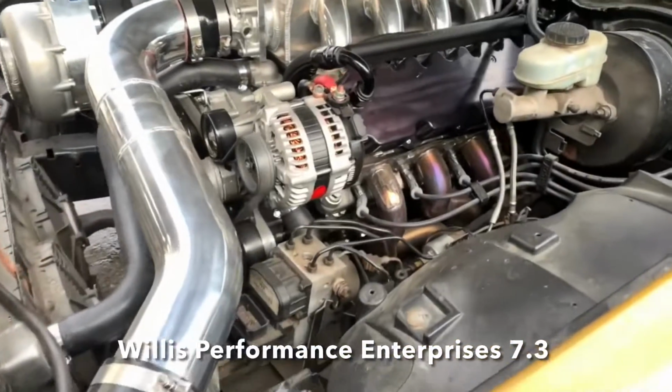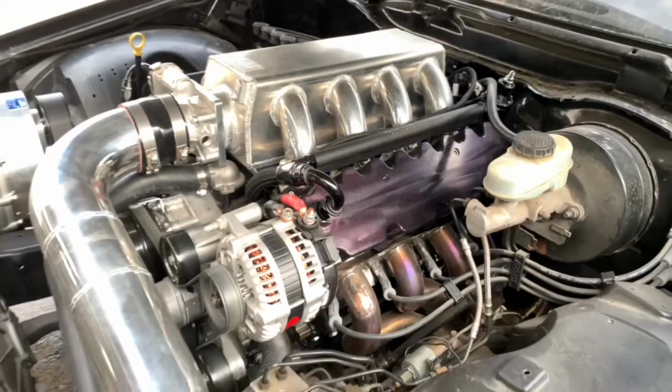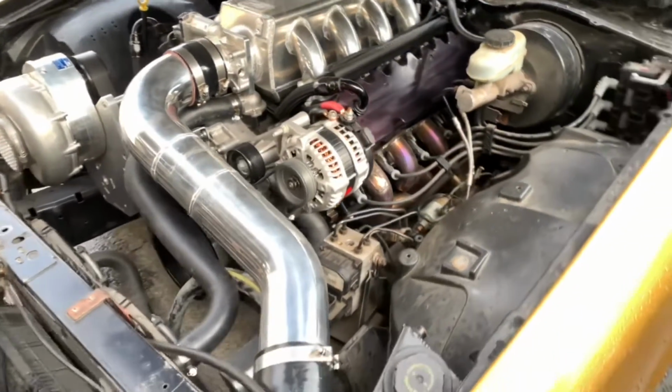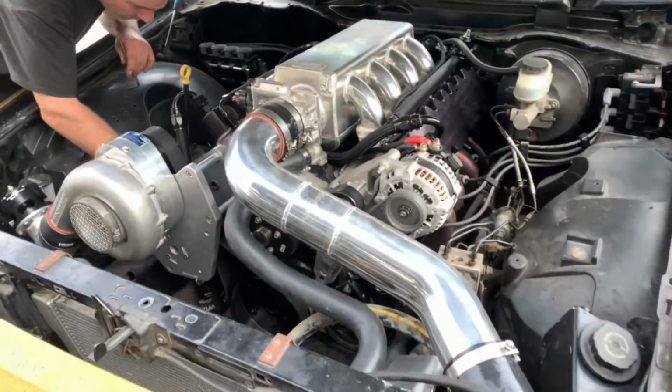Oh, Mike, we got a little glow in the headers. What does that mean? Yeah, we got a car that runs now. Look at that. We're making a move now. 4-inch pipe. All the cold side, hot side piping is done. Brian's just going over the vitals.